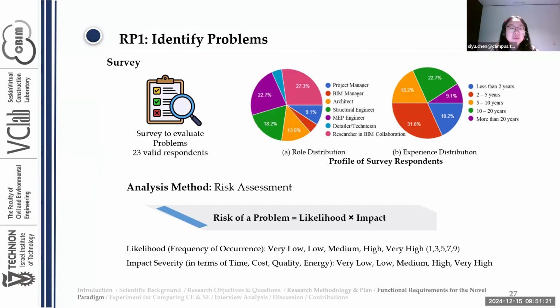We received 23 valid respondents, and the profile of the role and experience are also very well distributed. In the survey, we basically did the risk assessment of the problems. So we asked the respondent to evaluate the likelihood of a problem, meaning the frequency of the occurrence of the problem in the project, scaling from very low to very high, and then later we turn that into the number for calculation.